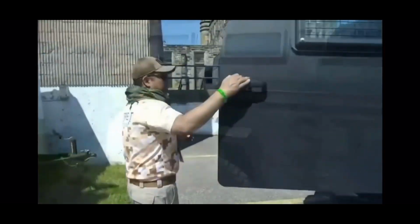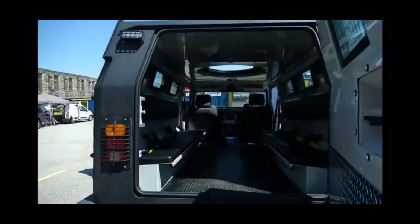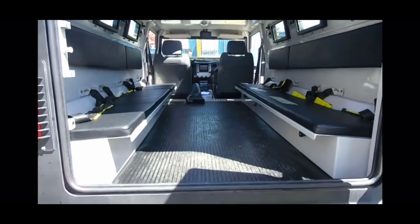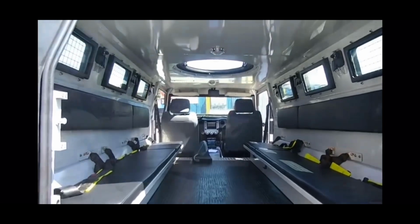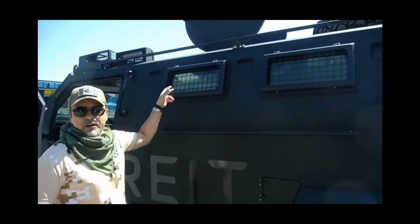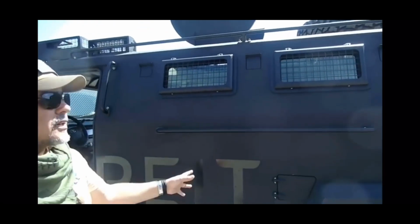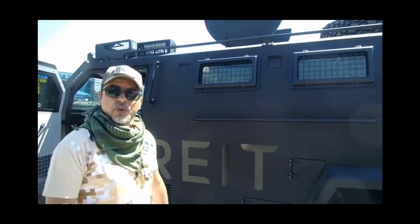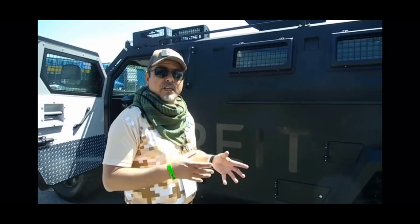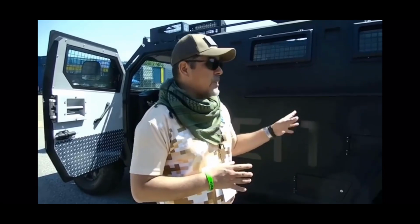The interior of this vehicle is flexible. It can be retrofitted for prisoner transport. Also, it can be for SWAT use. Here, obviously, we have the 42 millimeter glass, and this vehicle is based on a Toyota Tundra. We listen to the customer specifications, and we chose the Tundra because it's affordable, it's reliable, it's strong, it's a great vehicle that can actually hold this vehicle.